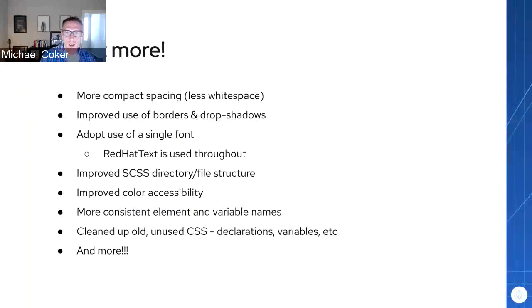So we have more compact spacing in a handful of components. That's a theme that we've been introducing to PatternFly since it was created. So that's really great. We've improved our use of borders and drop shadows to where these are more communicative of depth on the page. In a lot of cases, drop shadows are used to communicate that an element is on top of another element, and borders are used to indicate that elements are adjacent to one another.